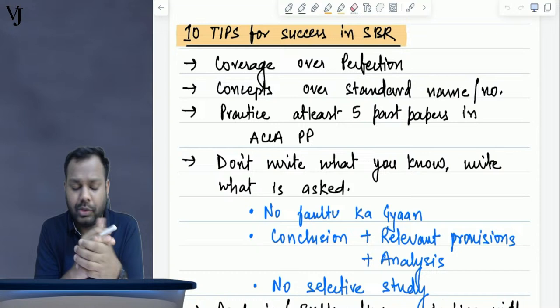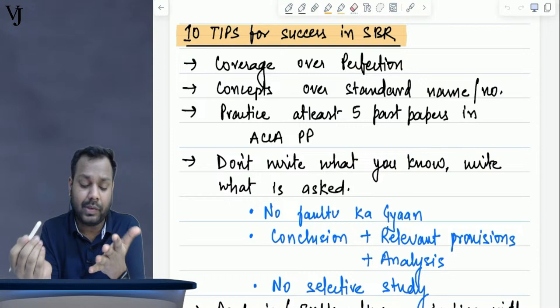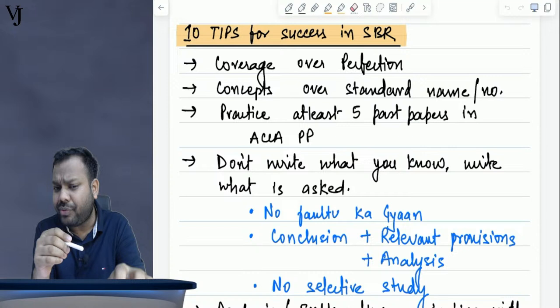So in step number 1, we identify the contract. Step number 2, we identify the performance obligation. Step number 3, we identify the transaction price. Step number 4, we allocate the transaction price to each obligation. And step number 5, we recognize revenue. Now tell me, is the question asking you the 5 steps? No, the question is not asking you the 5 steps.